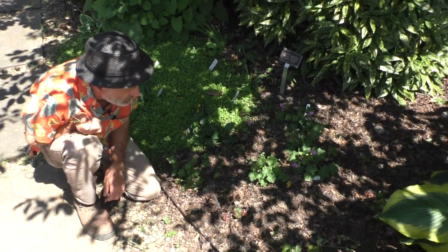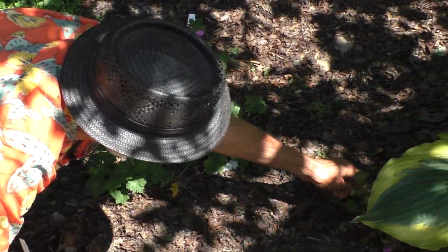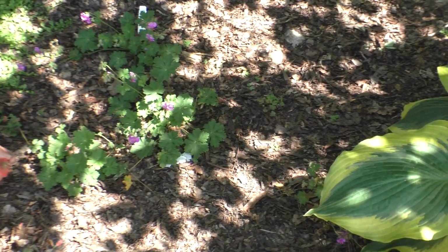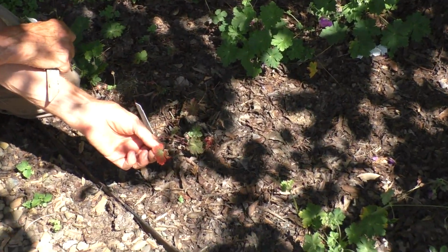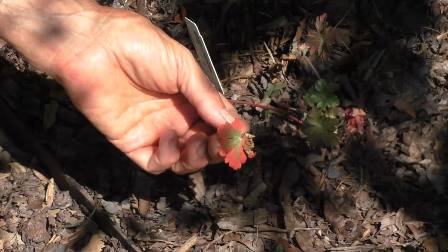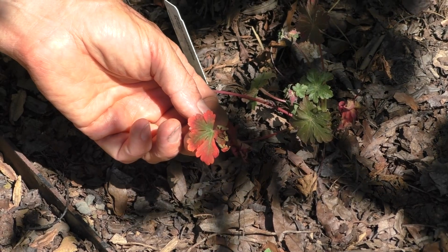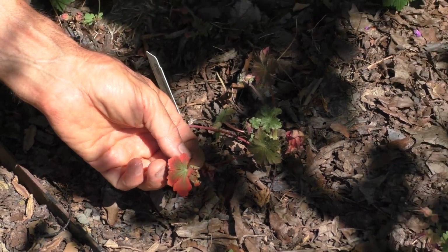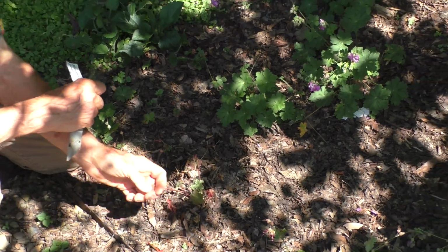And having said that it's evergreen, come fall and winter, it will lose some of its foliage. And usually as it's losing foliage, it turns this wonderful red and orange color. So though most of the foliage will remain green through the winter, in the fall you have green and some of this foliage that is dying very beautifully.